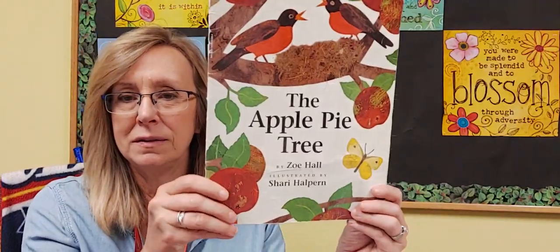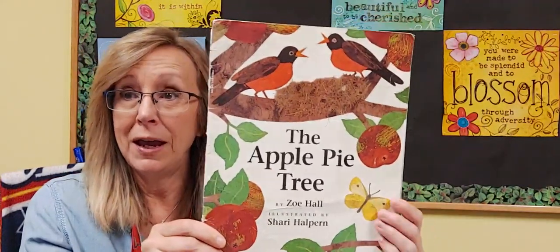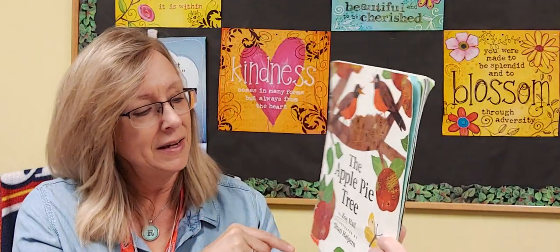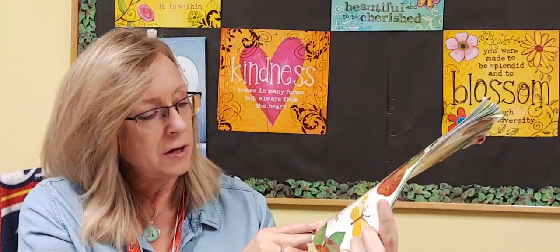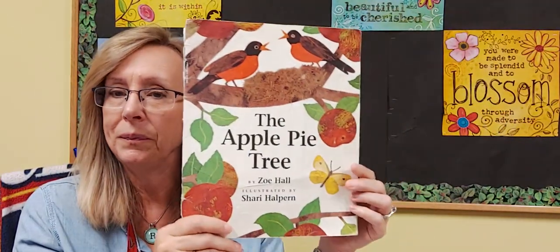And this book is a fiction book, but it also teaches us a little bit about what can be made from apples. So fiction books still can teach us things. They're fun stories, but they still can teach us things, right? This book is called The Apple Pie Tree, and it is written by Zoe Hall and illustrated by Sherry Halpern.